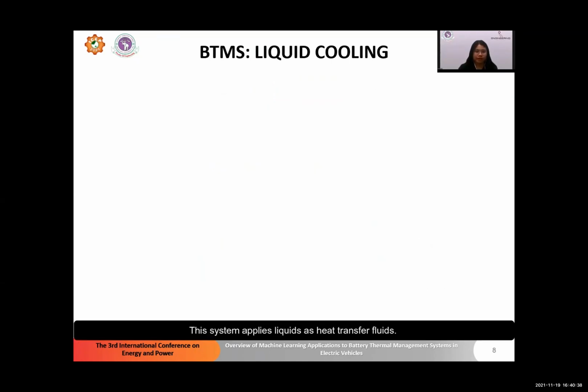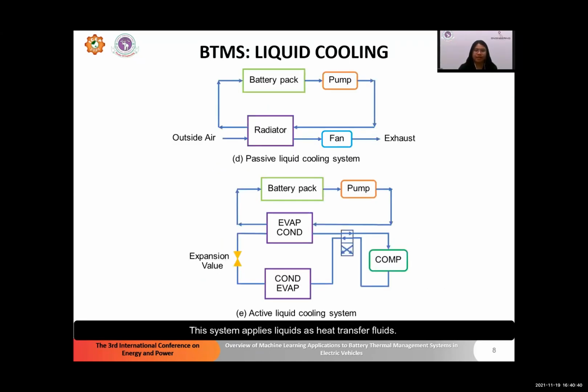For liquid cooling, this system applies liquid as the heat transfer fluid. The system is presented in figure D and E. There are 2 groups of liquids that are generally used. The first one is a dielectric or direct contact liquid.